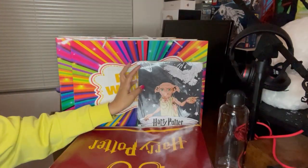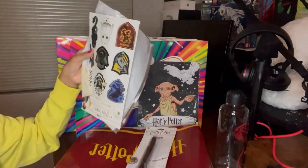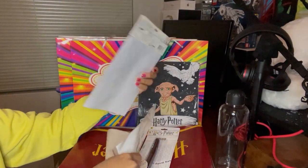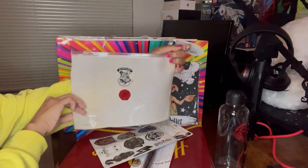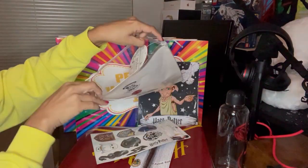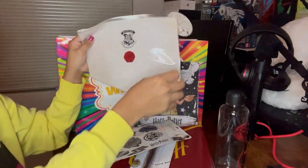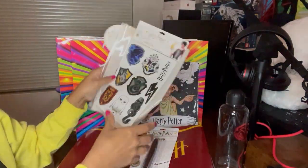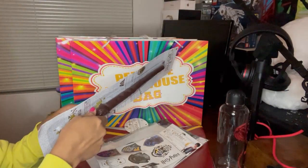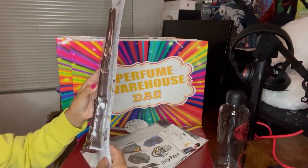It's a coloring pad. We get some stickers. I love stickers. Harry Potter stickers. And we have some envelope from Hogwarts. Actually, it's like a pencil case. And it's a pencil case, guys. How cute is that? The wand, Wingardium Leviosa. So yeah, we got a wand. Let's open this one. No, I won't open it yet.